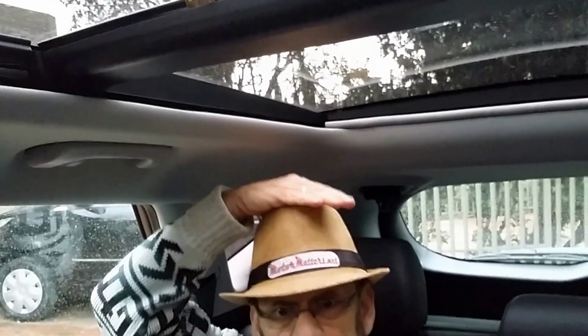Moving into the back seat of the Tucson, nice space. I've got the driver's seat as always set for myself, and the driver's seat does have electric adjustment, so you can certainly get a comfortable driving position. Set for myself, I believe this is plenty of legroom, lots of headroom as well with my hat on, and certainly can be comfortable for 3 in the back, so it's a nice family SUV in that sense.